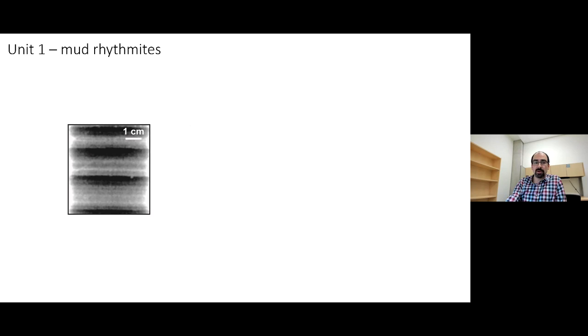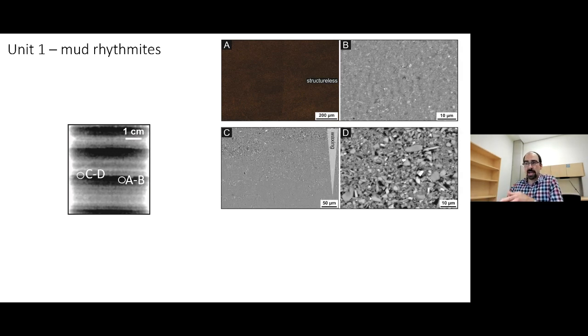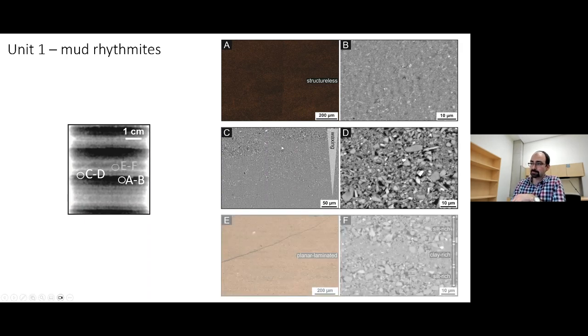So let's begin with Unit 1. Okay, well, what do we see? Well, the winter layer, it's structureless mud. Looks like that in A and B. This image captures the contact between the winter layer and the onset of the waxing phase, that onset of glaciogenic meltwater discharge into the basin. You can see in this electron micrograph the upward increase in silt content.